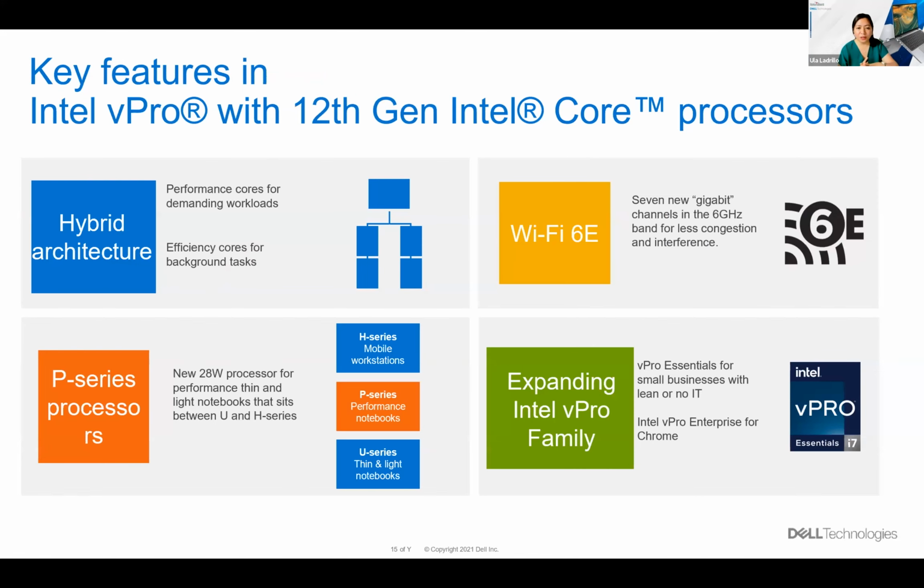Now, our current models are still using the 12th gen, but comparing these to 11th gen, there are a lot of significant improvements in architecture. In fact, our 12th gen doubled the cores in it. So it comes with two kinds of cores now, the performance cores and the efficiency cores. Okay, we also offer the P processors, which are the processors used for light notebooks. So in terms of class, it sits between the H and the U series class of processor.